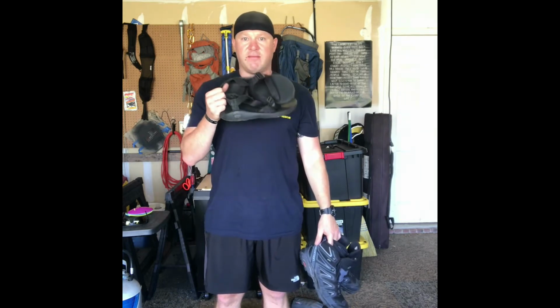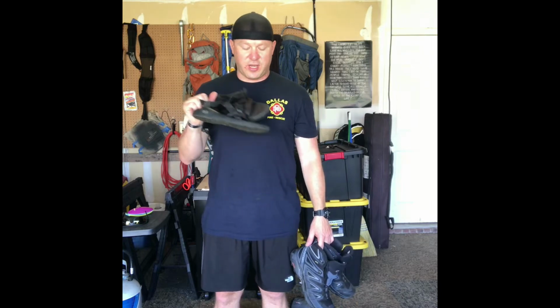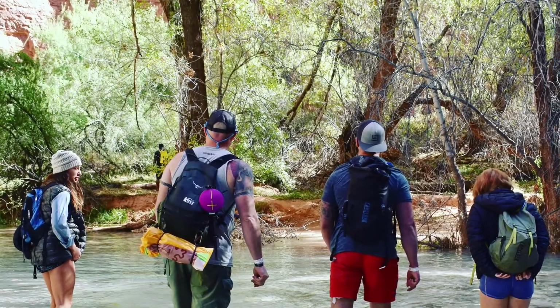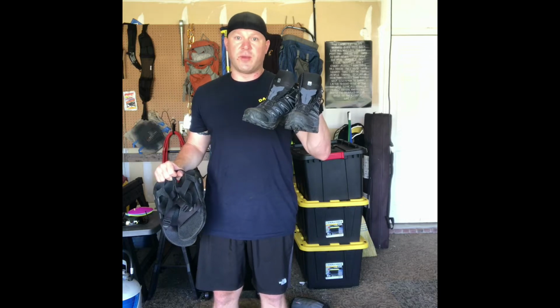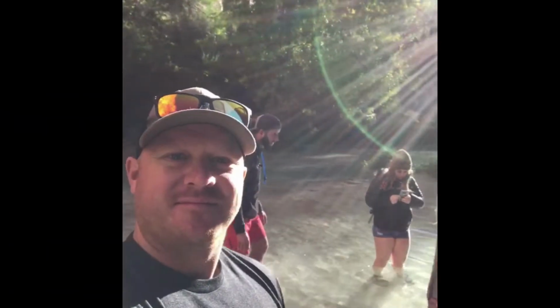Once you're in the canyon, I know people have their opinions on Chacos and Merrells and everything else. When we do our day hikes or we hike down to the confluence or we go to Beaver Falls, it's back and forth across the river. So if you take boots, and other than that you have water shoes just for crossing the river, you are stopping and starting no less than 30 times to put them on, take them off, put them on, take them off.